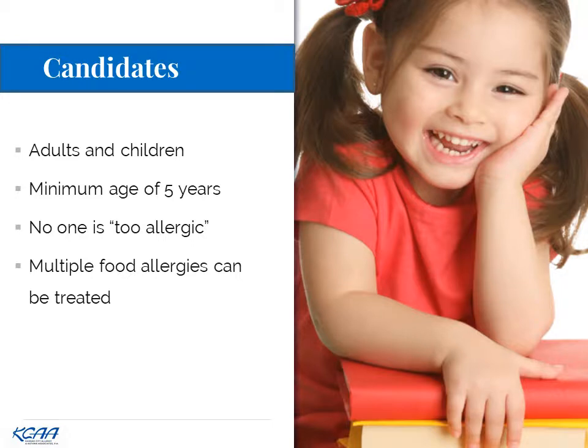Food OIT works for both adults and children. The current minimum age is 5 years old. However, we would prefer to see younger food allergy patients as soon as possible to begin discussion of the food OIT process. We wait until 5 because sometimes the child outgrows the allergy.